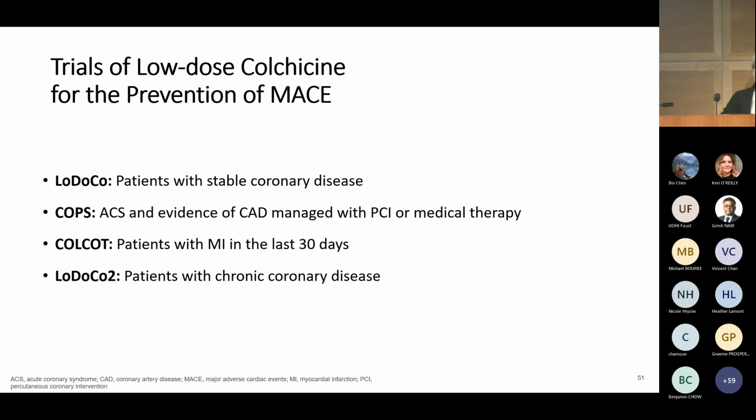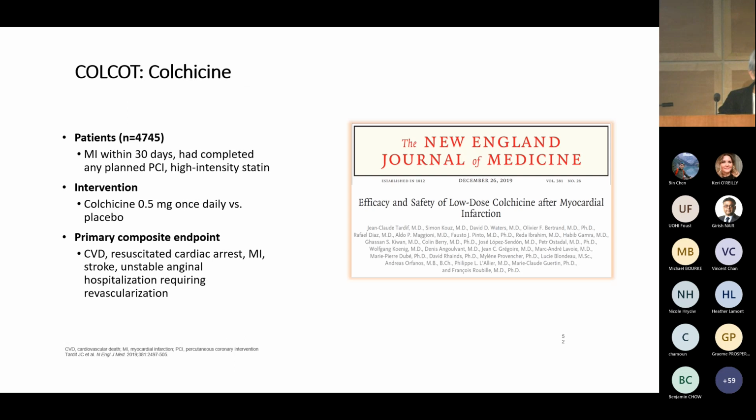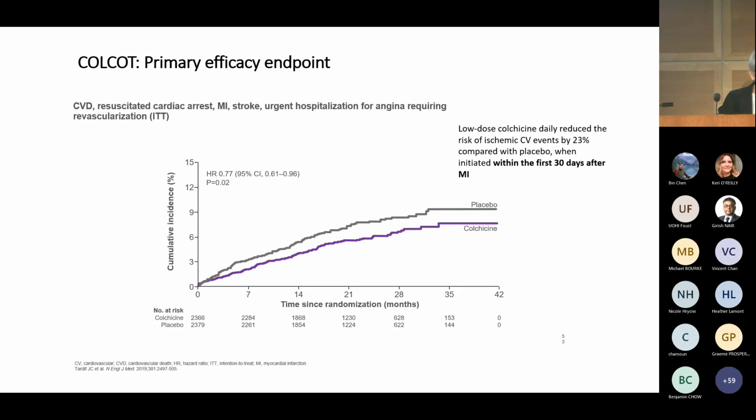LoDoCo2, patients with stable coronary disease. The COPS study, patients with ACS and evidence of CAD managed with PCI or medical therapy. And COLCOT was an acute ACS study, MI within 30 days, after they had completed any planned PCI or high-intensity statin. They reported on extended-release colchicine 0.5 milligrams versus placebo, and composite events were reduced. So a very significant effect on events, a fairly rapid effect that goes along with something that has an anti-inflammatory effect. Those data really did look quite nice.